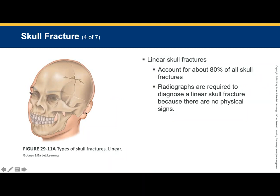Radiographs, which are x-rays, are required to diagnose a linear skull fracture because there are often no physical signs. So if somebody's riding their bike and they slip and fall off their bike and strike their head, no helmet, I say it's mandatory.